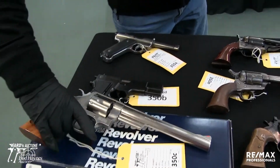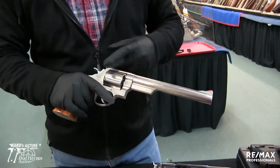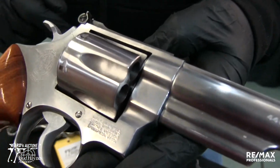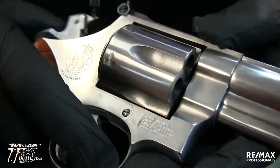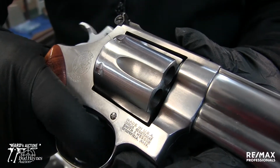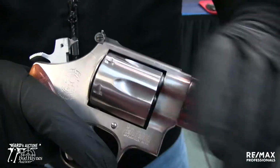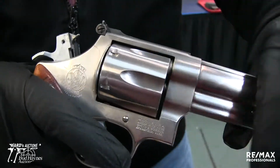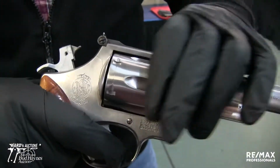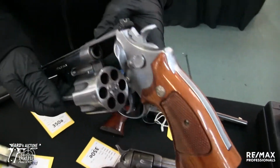350 Charlie, Smith & Wesson 629-1, stainless steel. It's 212 millimeters, I think that's like 7 inches or whatever. Visible cylinder ring, but there's no reason to think that this has any high miles on it. Indexing and lockup, these things don't typically get a lot of use. And when you see the box is in very good condition, then there's no reason to think that there's been any real use on it.